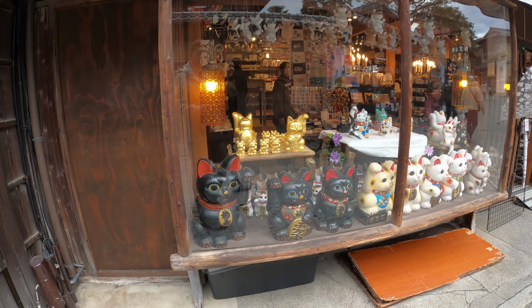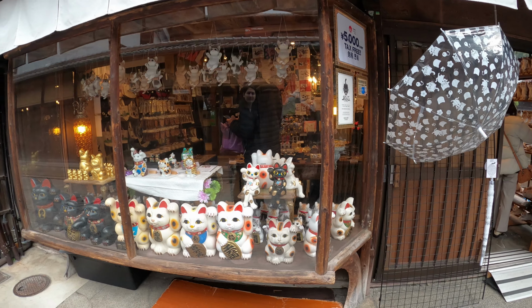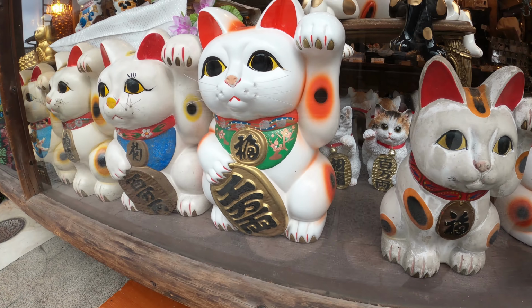These are the maneki neko, the Japanese figurine cats with their right paws raised up, said to bring good luck to the owner. They are often referred to as the good luck cats.